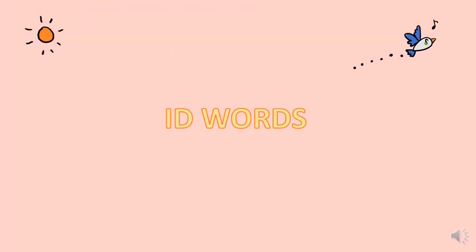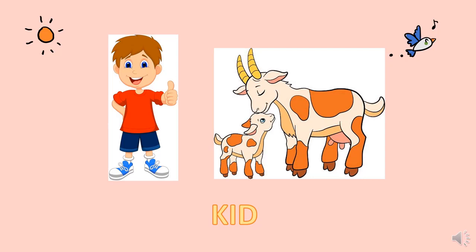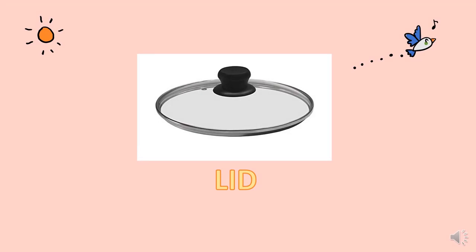Let us learn some ID words. K-I-D, kid. A child is also known as a kid. A baby goat is also called a kid. L-I-D, lid. We use a lid to cover the pot. Lid.